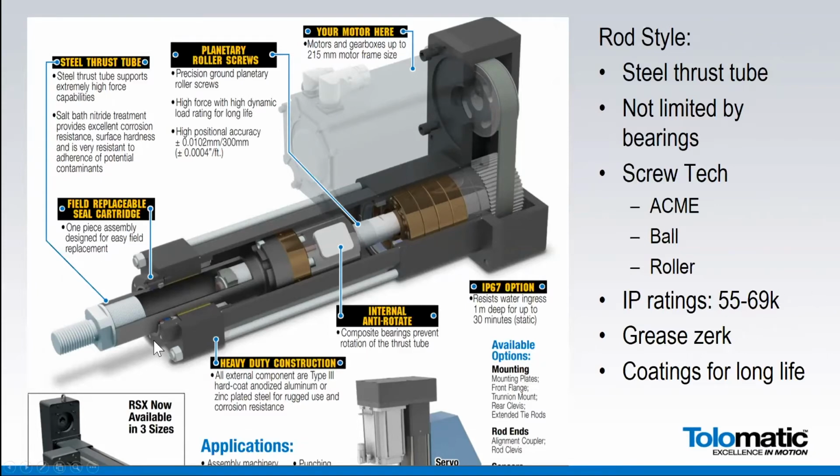Adding this grease zerk, in this case an RSX has a grease port on the side of it, but a grease zerk on the new thrust rod for RSAs and IMAs allows you to do maintenance in the field. So we're trying to think ahead and how to help our customers to ensure that they can quickly maintain this product for years in the future, and hopefully avoid any sort of issues while the unit is running. And then we've done a lot of different coatings, painting, and you'll see a little bit of that.